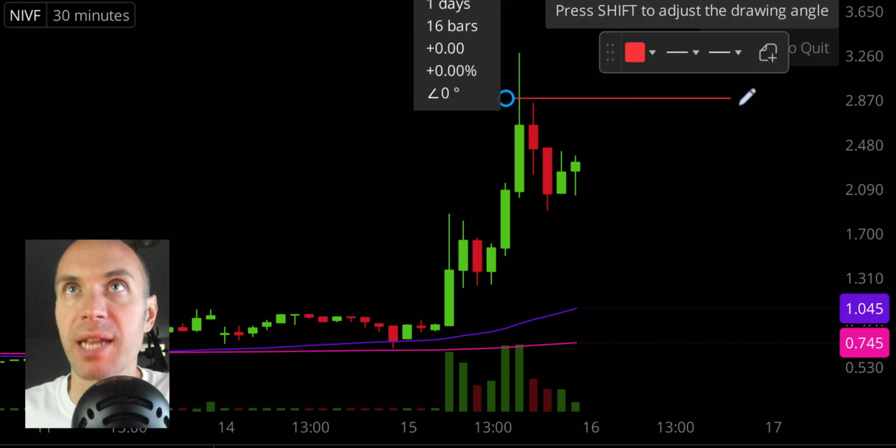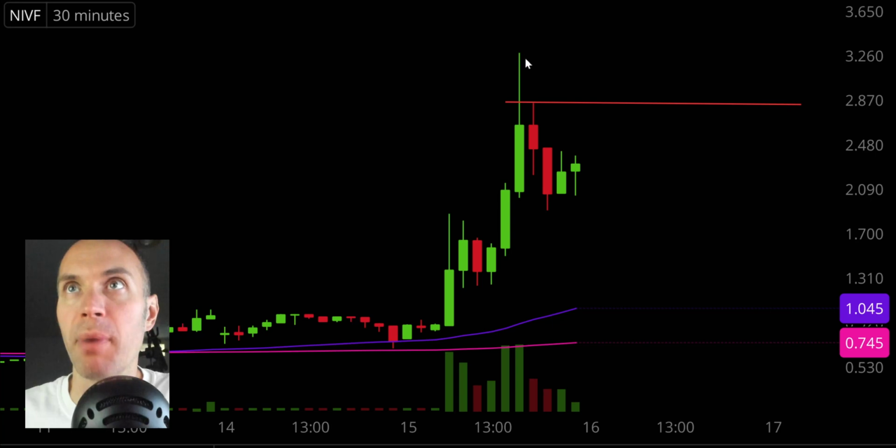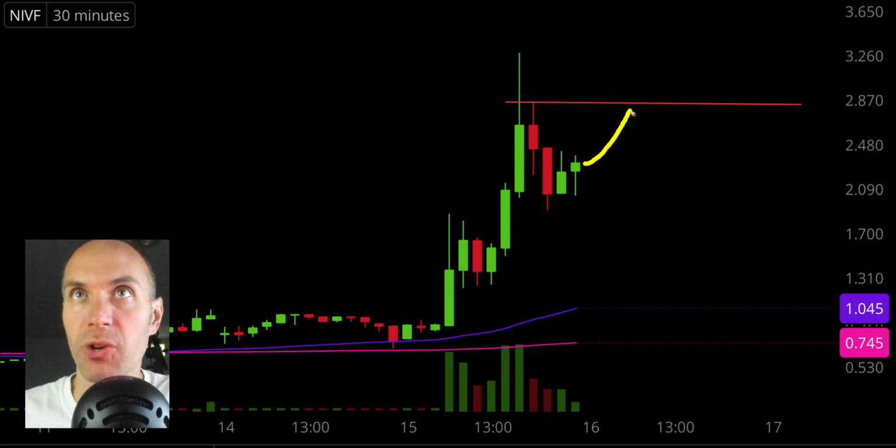First general area that stands out to me is this area of resistance right up here. I realize the price did go up above it at one point, but right here around $2.90 is going to be a key battleground to watch if the price does decide to try to curl back upward. So keep an eye on this general area right there around, again, $2.90.